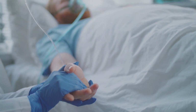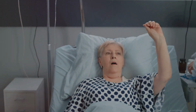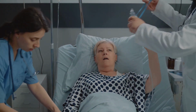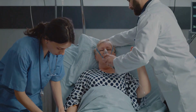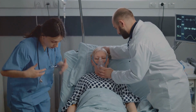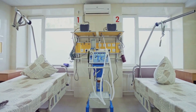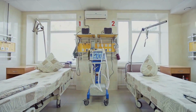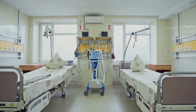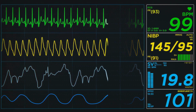It's like a dependable friend, always ready to help when you need a little extra push. Next on the list is synchronized intermittent mandatory ventilation, or SIMV. Think of this mode as a dance between the patient and the ventilator, where the ventilator follows the patient's lead. In SIMV, the machine delivers a set number of breaths, but unlike ACV, it allows the patient to breathe independently in between these mandatory breaths. It's all about synchrony here, with the ventilator stepping in and out of the dance as required.